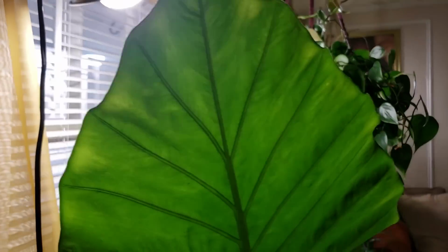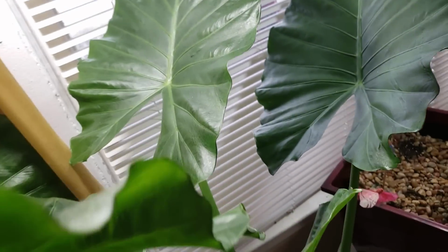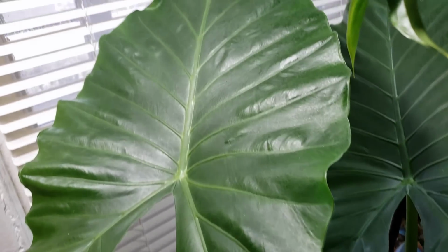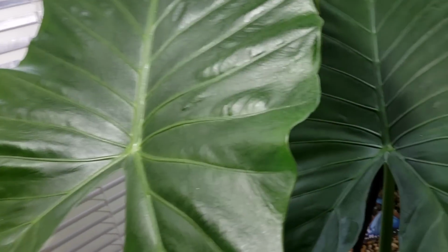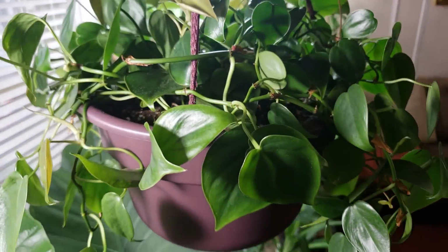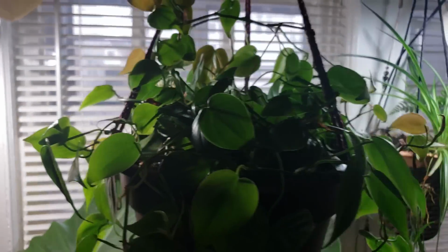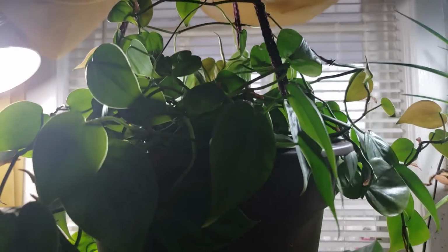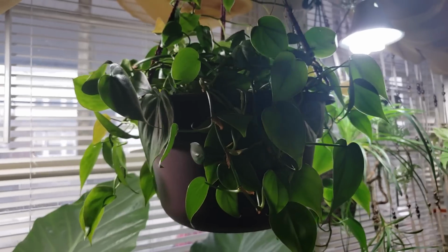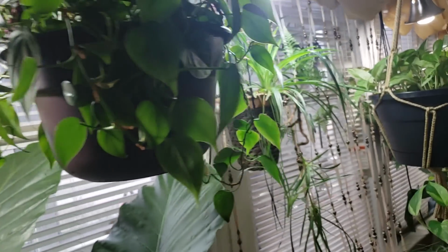Huge leaves. Did have some issues with spider mites, but I'm sure to treat them. I find every way in the book to try to treat them, just stay on top of it. Okay, here is a heartleaf philodendron. It is very long. I actually just wrapped it around inside the pot so that it can look fuller, give the illusion of being fuller, but it is very long.